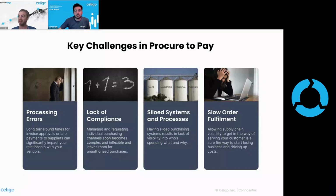And then lastly, the slow order fulfillment. So allowing a lot of supply chain volatility to get in the way of serving the customers is really a surefire way of losing your business and driving up the overall costs as well.